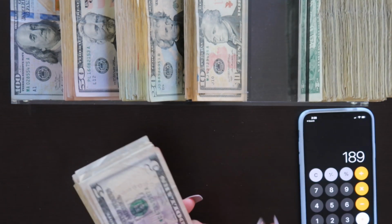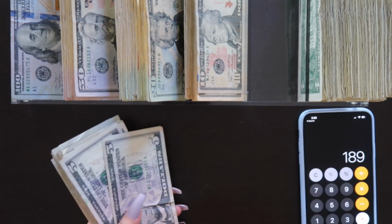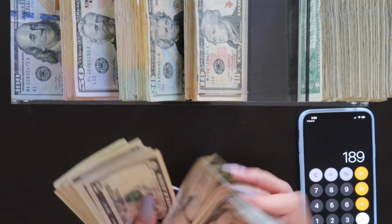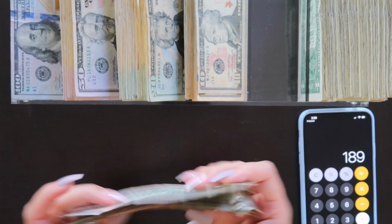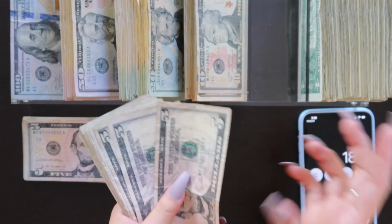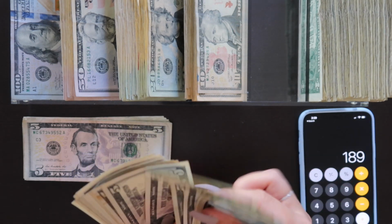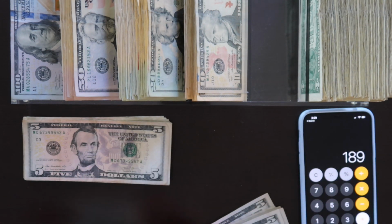Let's get into the fives, okay? I'm so used to counting the ones. Okay. 5, 10, 15, 20, all the way up to 100. Okay, so there is 100. I keep saying 1. 5, 10, 15, up to 100. Okay, so that's 200.